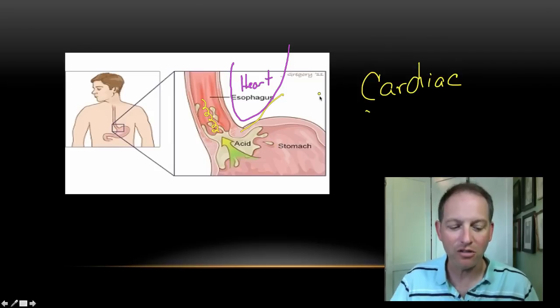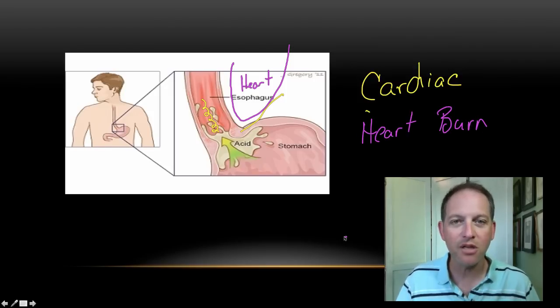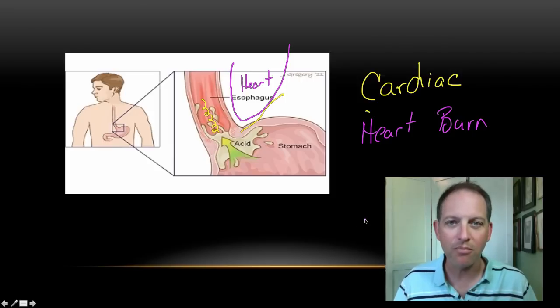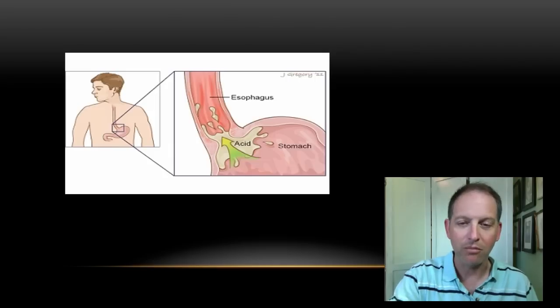Well, guess what that causes? Heartburn. When you have acid that sneaks up your esophagus, that causes heartburn. And of course, if you get too much of that, then you can damage your esophagus, and it leads to all kinds of other issues with problems, of course.